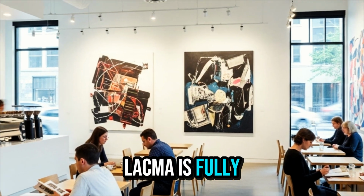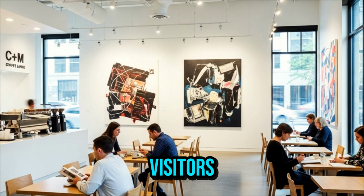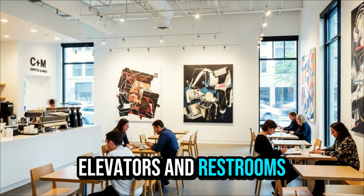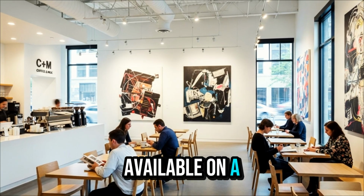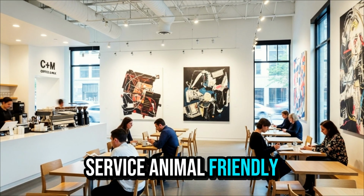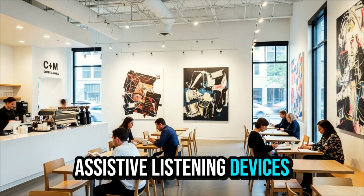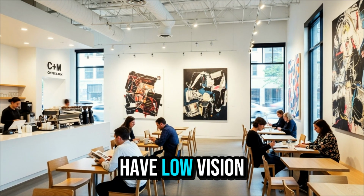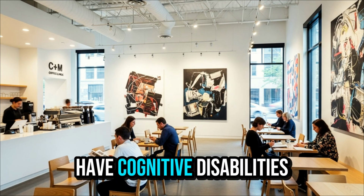Accessibility: LACMA is fully committed to being accessible to all visitors. Services include wheelchair accessible entrances, elevators, and restrooms. Free wheelchair rentals are available on a first-come, first-served basis. Service animal-friendly policy. Assistive listening devices for guided tours in certain exhibitions. Programs for guests who are blind, have low vision, are autistic, or have cognitive disabilities.